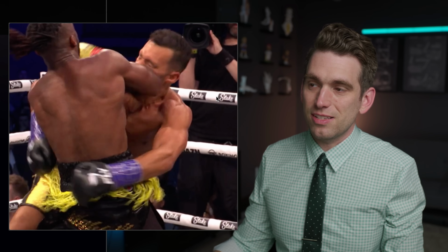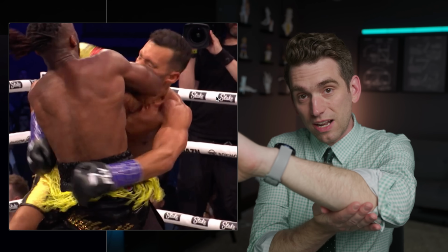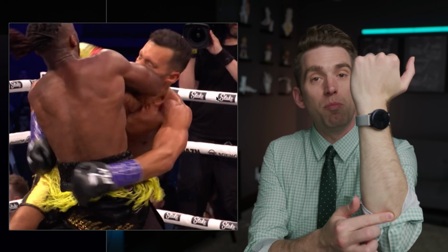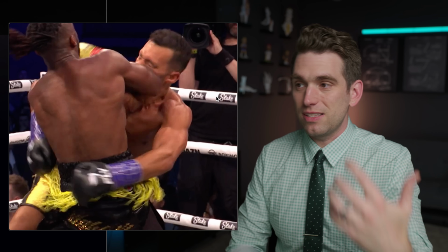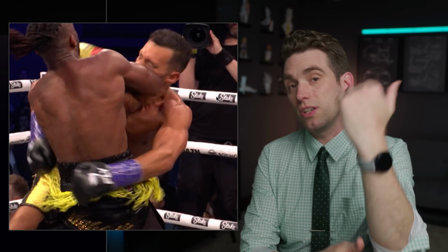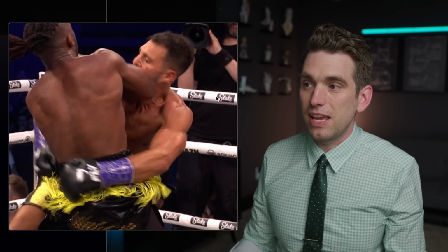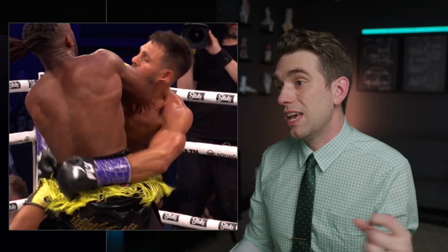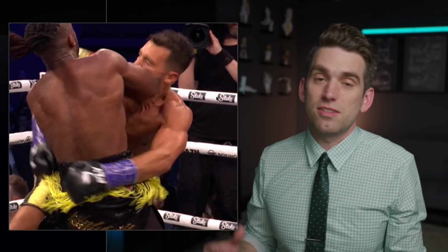But the key thing here is there's muscles on the top side of the forearm, there's muscles on the inside of the forearm, but along the back side of the forearm, if you push, you feel a bone. And that bone that you're pushing on and feeling is the ulna. And what you'll appreciate is that there's no real muscle covering that bone right there on the inner portion that's gonna land here on Fournier. So as this elbow comes through on KSI, there's no muscle cushioning the impact. There's nothing else there to absorb the energy. And so all of it is being delivered into Fournier's skull, resulting in this eventual knockout.